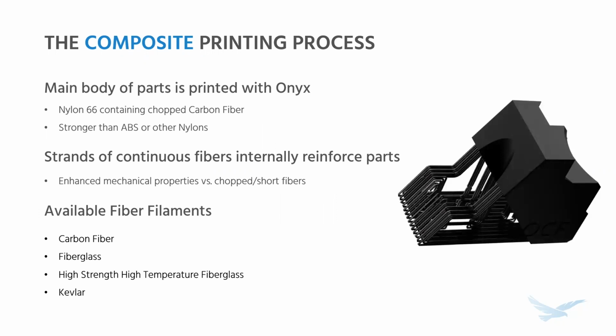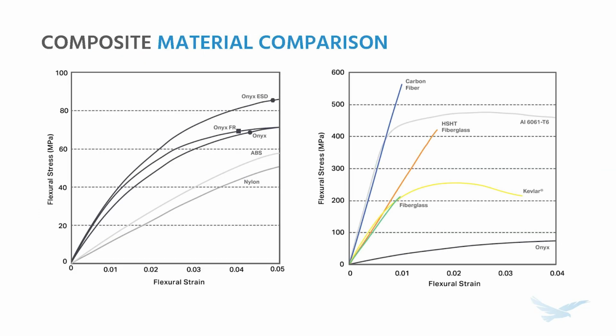And again, that's all well and good, but what does that actually mean in terms of benefits? You'll remember that I talked about Onyx being the most popular plastic material that Markforged has. If you look at the stress strain curve here on the left, you can see that it does have some higher values than something like ABS, which is a really popular 3D printing material. There are also other types of Onyx like ESD, which stands for electrostatic discharge, that you can see on the left-hand side graph as well.